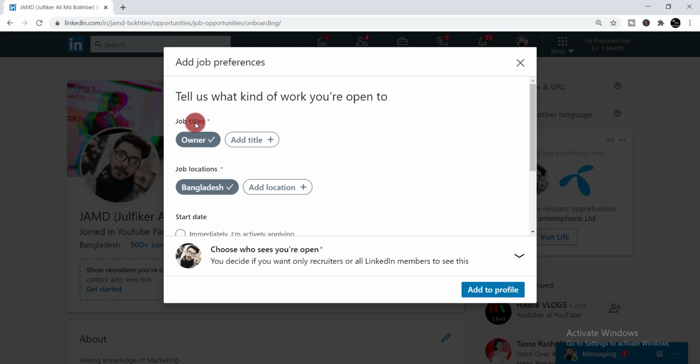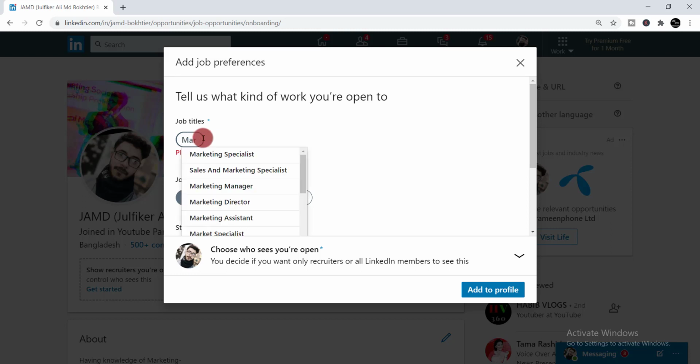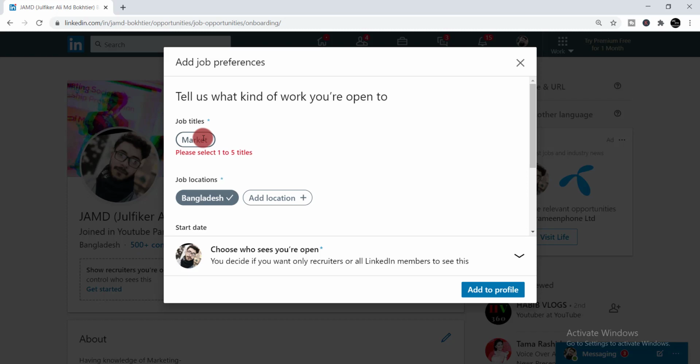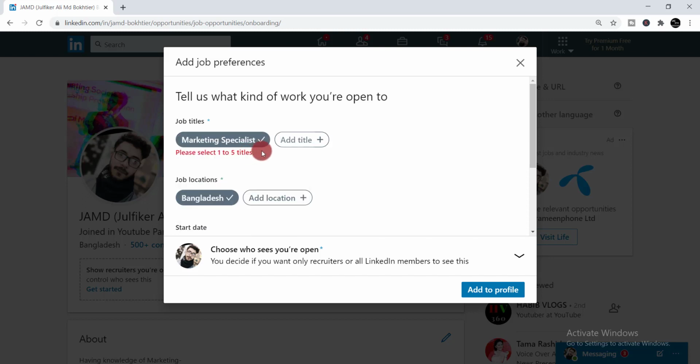The first option you will get here is the job titles. If you're looking for any specific job, you need to write it down here. For example, I'm looking for a marketing job, so I simply write down marketing here. Then I will get some jobs related to marketing. From there, you'll be able to add 1 to 5 titles. For example, I'm adding these options. I just added one, but if you want, you can add 1 to 5 job titles.